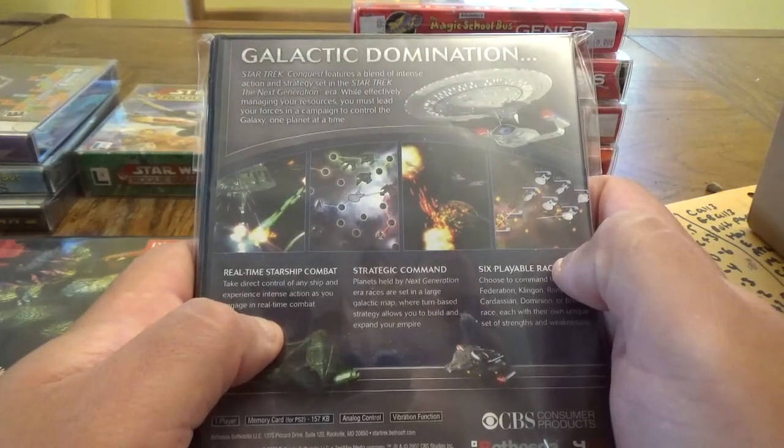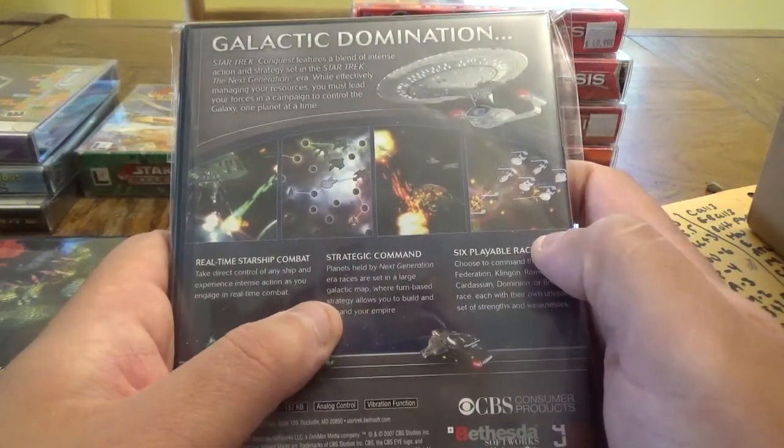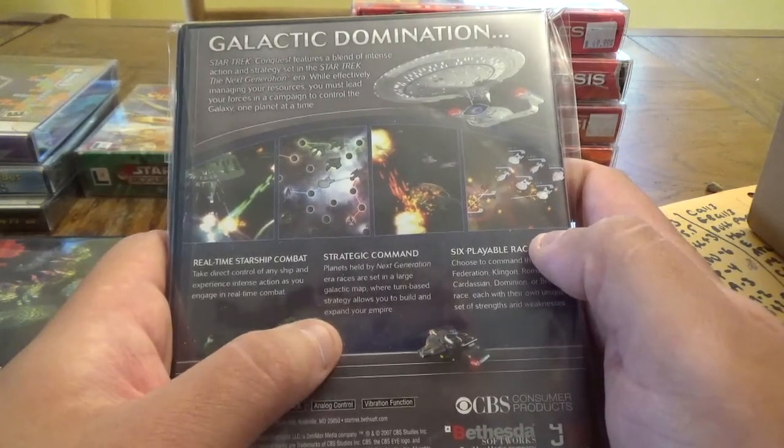Take direct control of any ship and experience intense action as you engage in real-time combat. Strategic Command. Planets held by next-generation era races are set in a large galactic map where turn-based strategy allows you to build and expand your empire.